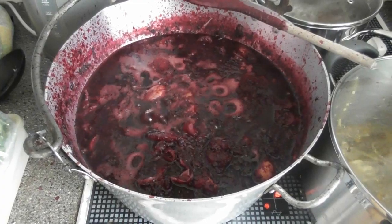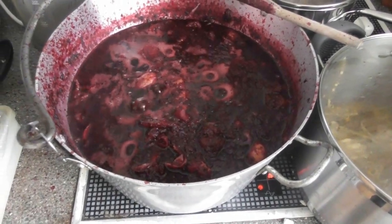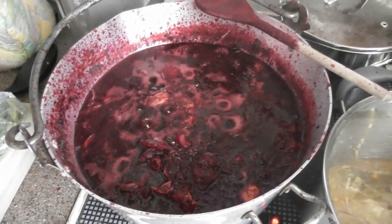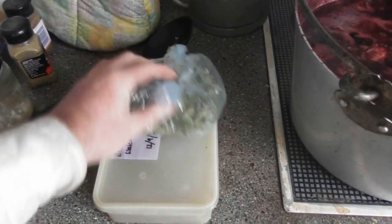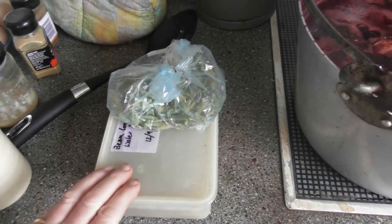So it means that today I'm spending quite a bit of time in the kitchen using up stuff that I got out of the freezer last night. So on the cooker here we have 3 kilos of blackberries simmering away with some apples, and this will be used to make bramble jelly. Also out from the freezer last night was a bag of runner beans and some bean stock, and that is going to be used to make soup for dinner tonight.